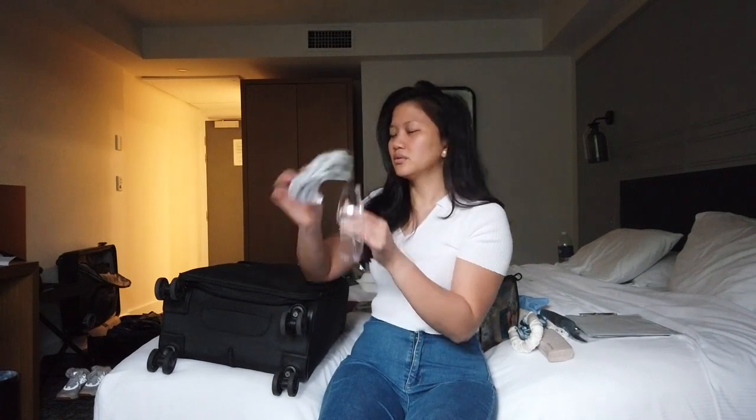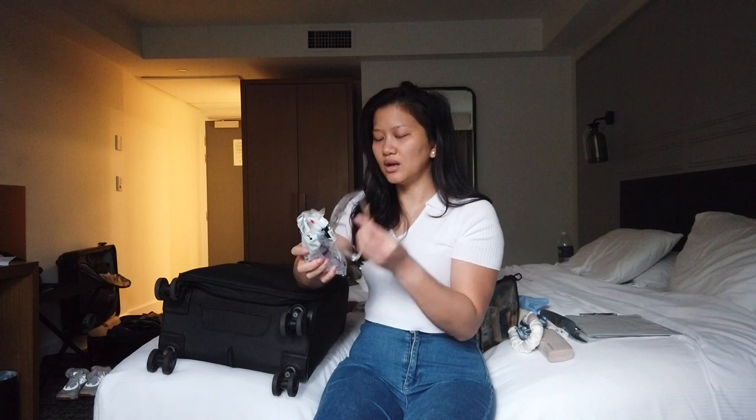During COVID, we had to wear goggles. I still keep them in my bag just in case we do any China flights, because now China flights require us to wear goggles. So I have an extra new one in case I need it. And this is the one I used during COVID. So many memories. I haven't been using this for so long.